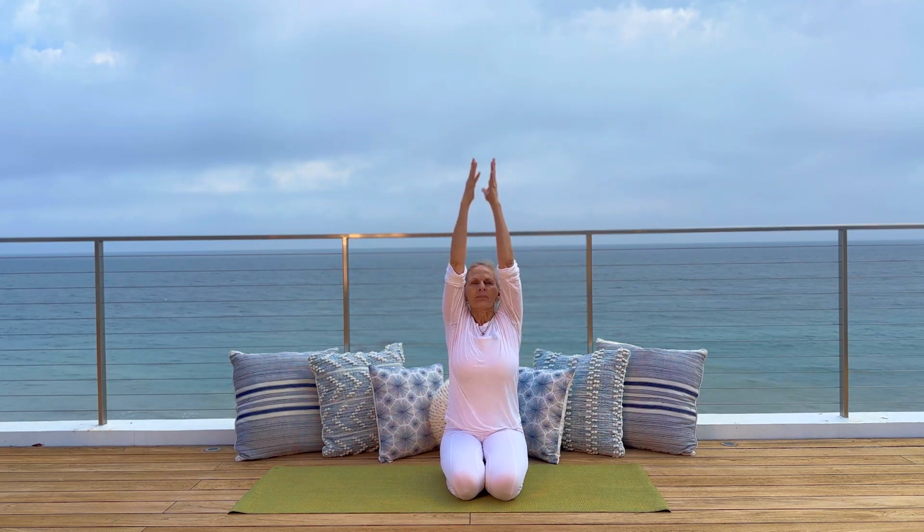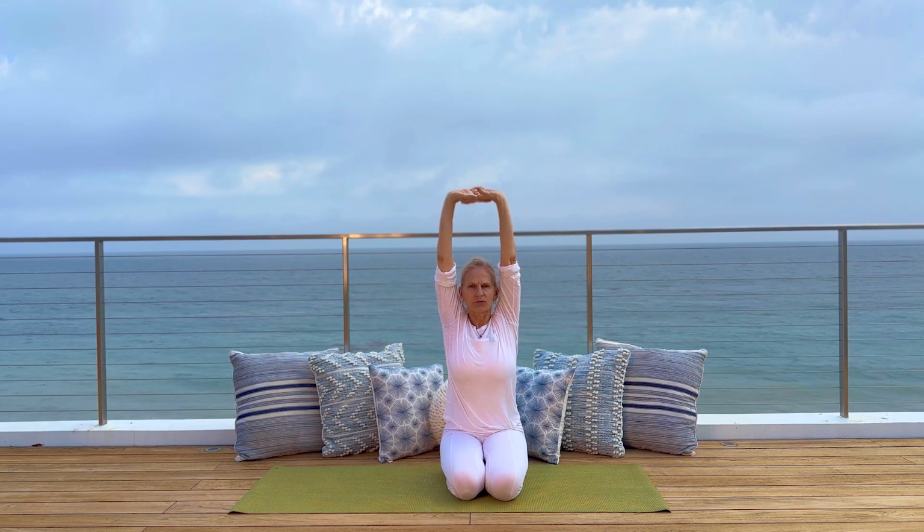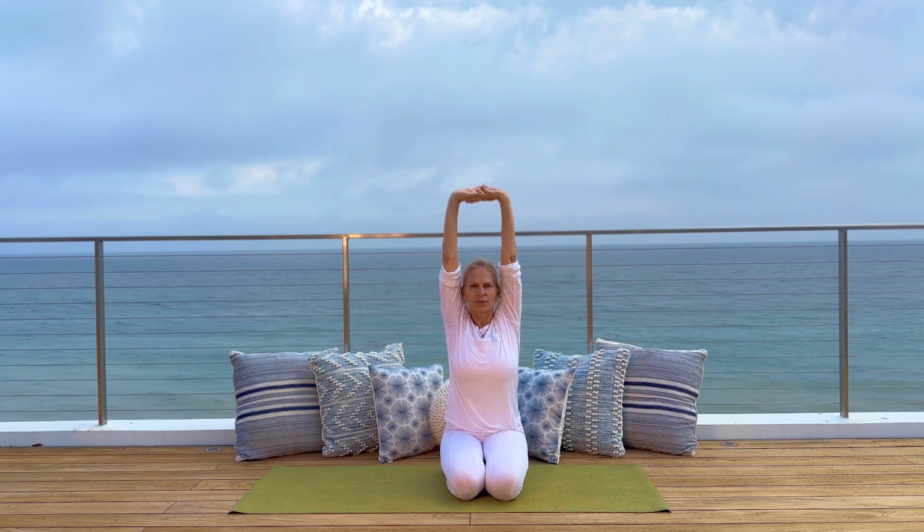And then take your arms to the side. Inhale, arms up. And exhale, arms down. Inhale, arms up. And exhale, arms down. Another deep breath in. Interlock your hands. Stretch equally on the right and left side, so you feel the side body stretching, opening up.